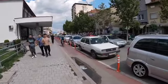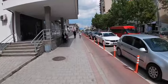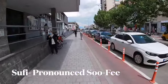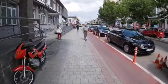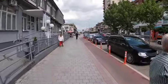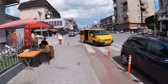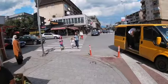I gotta find this other site in the city here. It's like a Sufi monastery, I guess. I don't know if it's a mosque. It's either or, I'm not sure, but that should be about 1 kilometer or so down the way here. So I'm going to try to find that mosque, or Sufi monastery, and get back to y'all in a minute.